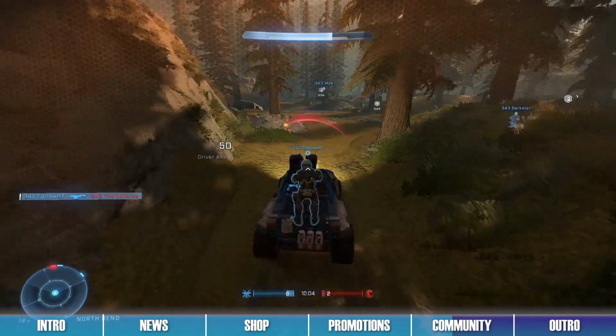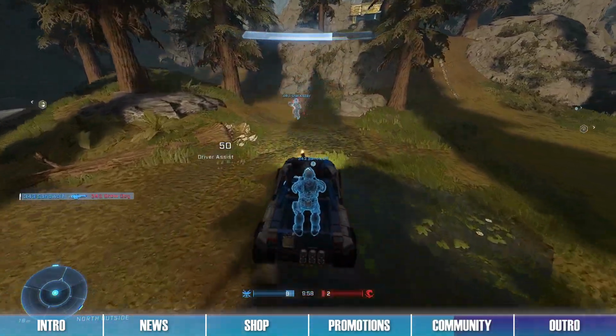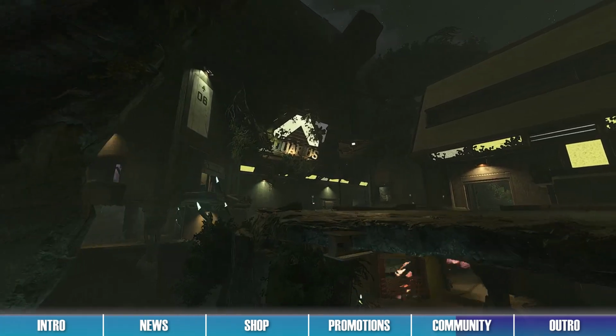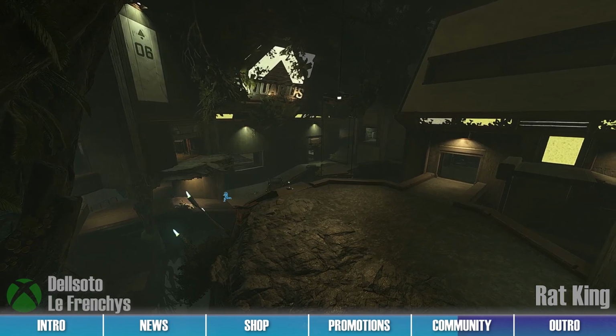It's now time for the Forge Map Spotlight. This week, we have two maps to showcase. The first map we're featuring today is great if you like to battle in overgrown abandoned facilities. This is Rat King, by Halo Infinite Forgers Del Soto and Frenchies.